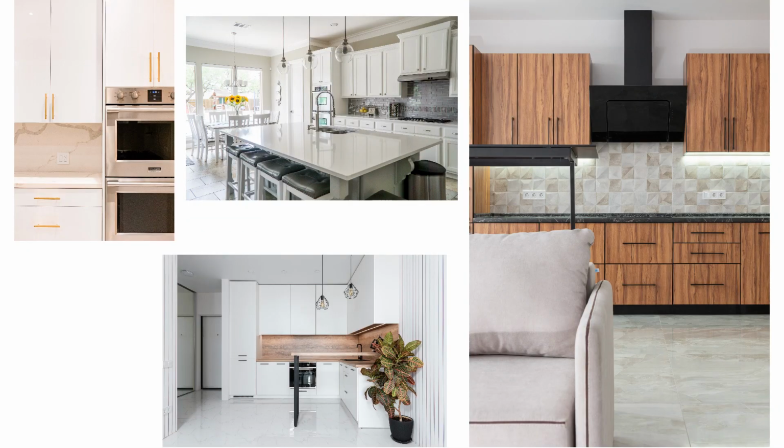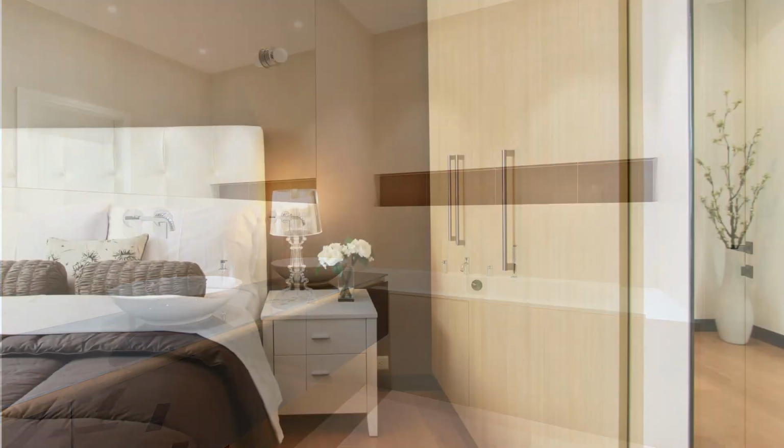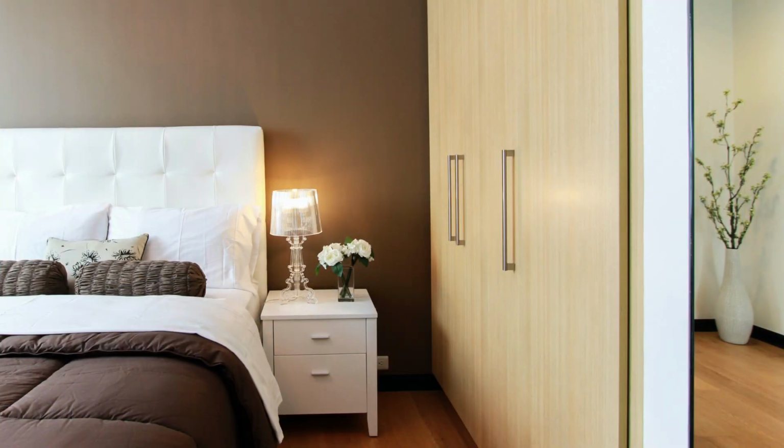So for instance, one of the rooms that is definitely going to benefit most from these hardware changes is the kitchen, followed by the bathroom and maybe the bedroom in terms of the wardrobe pulls and all that. For the kitchen, make sure that you swap out old kitchen pulls and try to replace them with something much more affordable, especially if you're on a budget and you don't really want to spend a lot considering that it's a rental.